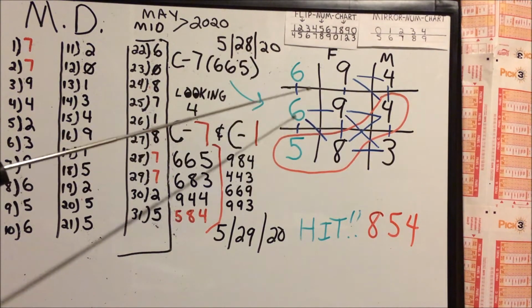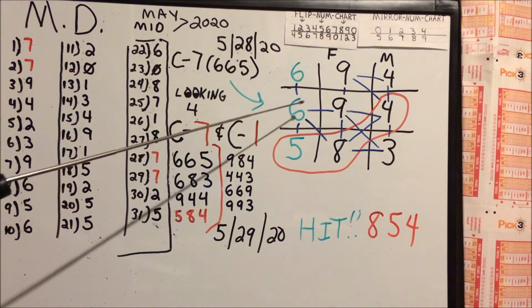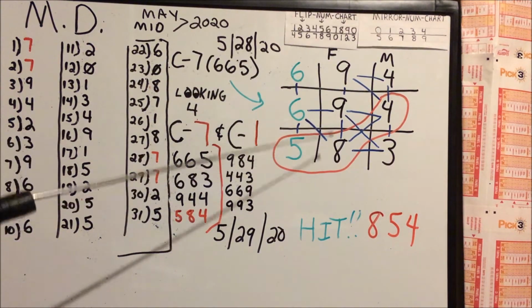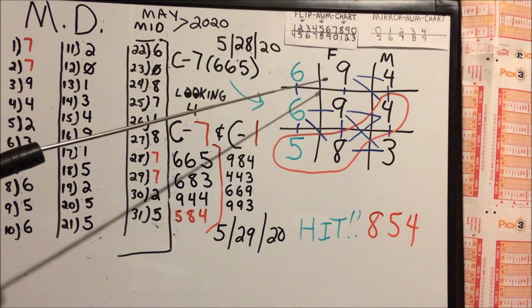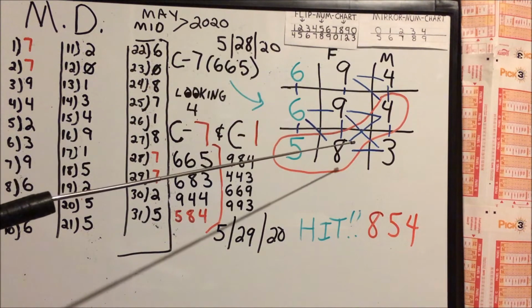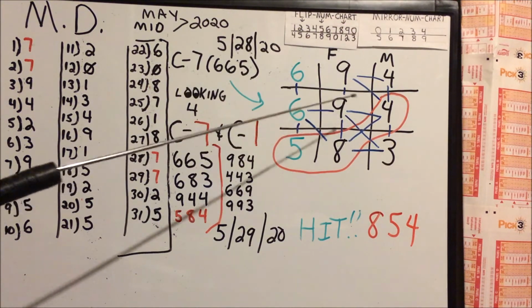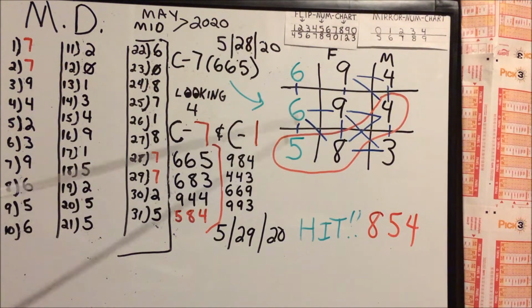in the second row. So for the number 6, the flip number is 9. For 6, the flip number is 9. For 5, the flip number is 8. Okay, so that completed the second row of the tic-tac-toe grid. In the third row, we put the mirror number of each individual number from the second row in the third row of the tic-tac-toe grid. So for the number 9, the flip number is 4. For 9, the flip number is 4. For 8, the flip number is 3. So that completed our tic-tac-toe grid.